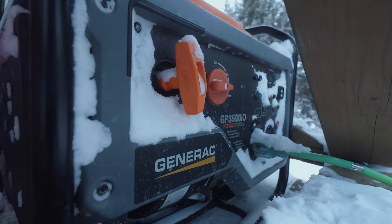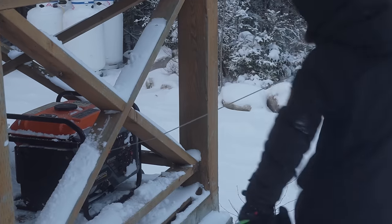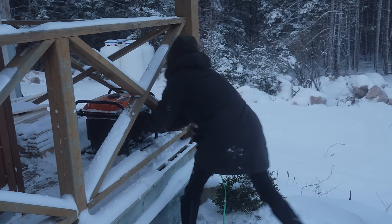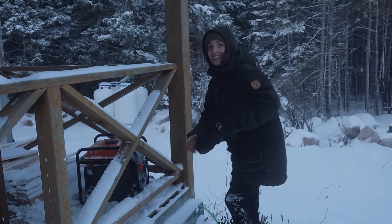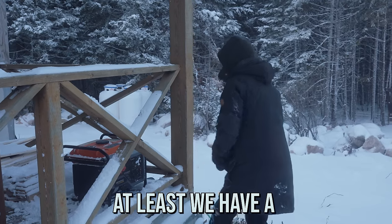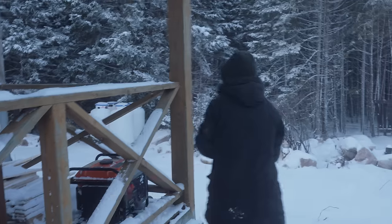Choke on. On choke? Oh no. I'm gonna flood it. Please, please, please. One more. It's too cold. No. Try the big guy? Yeah, I guess so. At least we have a backup generator for our generator.